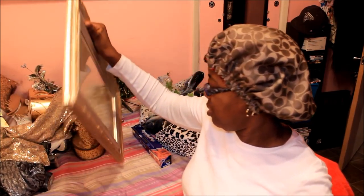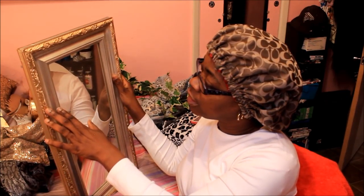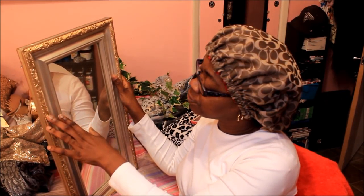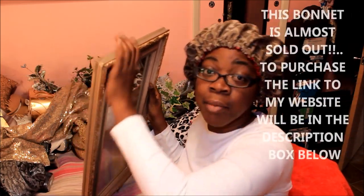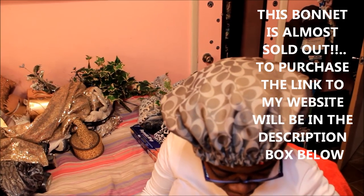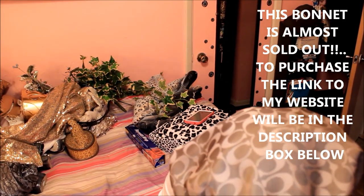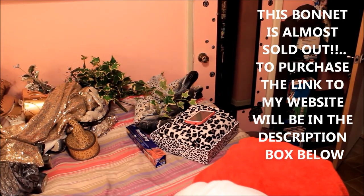And let me show y'all a lot of the stuff that was in my living room that I already spray painted. So I spray painted this mirror right here gold, and it was silver on the inside already. On my wall, it was brown, and I spray painted it silver and gold. I used the Krylon metallic spray paint to paint that gold and silver.